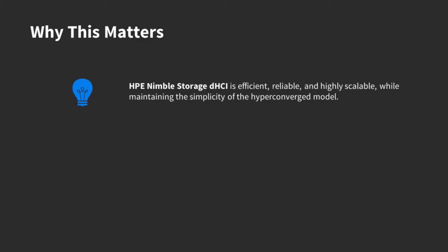It's old news that data centers have become too complex and too expensive. Technological demands from the business have increased over the years, and organizations have invested in specialized technologies that perform a single function, and then they've integrated them all into an existing infrastructure, which adds layers of complexity. HPE Nimble Storage dHCI is efficient, reliable, and highly scalable, while maintaining the simplicity of the hyperconverged model.